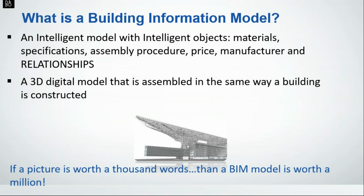It's also a 3D digital model that's assembled in the same way a building is constructed. What? So AutoCAD, it doesn't matter what order you put things into an AutoCAD drawing file. Once again, lines, arcs, and circles. Maybe you got blocks, intelligent blocks in there, but the order is really irrelevant. When it comes to creating a building information model, the order is much more important. Okay, you're going to put it together the same way that building is constructed.